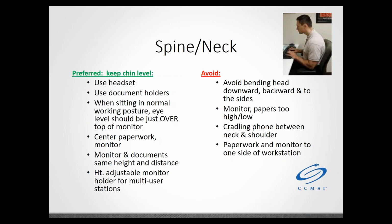The next part of our spine we'll talk about is our neck or cervical area. The preferred posture is to try to keep our chin level. To help us do that, a headset can be very, very beneficial. Document holders can also be very beneficial because they hold the document up rather than flat on our desk. When a document is flat on our desk and we're frequently looking down at it, we're bringing our chin down to our chest, and that posture, done repeatedly or for prolonged periods, can be very stressful to our neck.